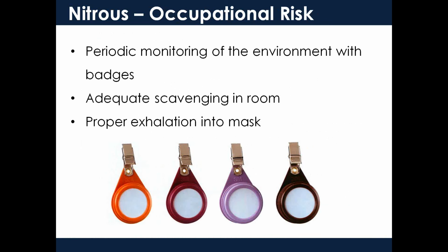And if somebody's really not getting the hang of it, I think we've even said to somebody, look, you're going to have to exhale into this mask or you're not going to be a candidate for using it. And that usually solves the problem. And again, the amount that gets exhaled out into the room is still, the levels are so low that, I'd like to say that our patients are perfect exhalers, but probably they're not. And our levels are always minuscule.